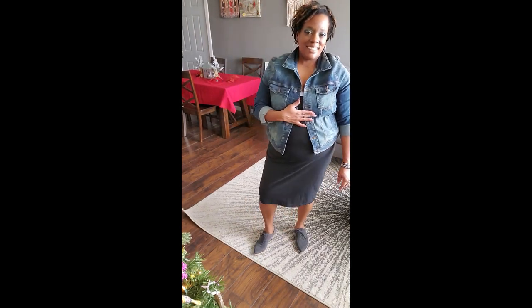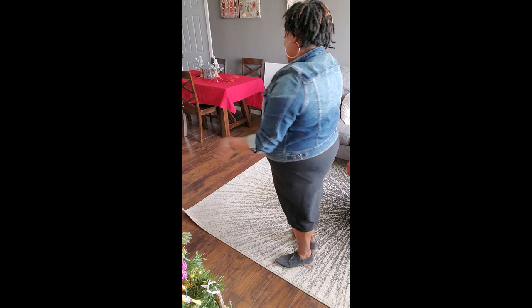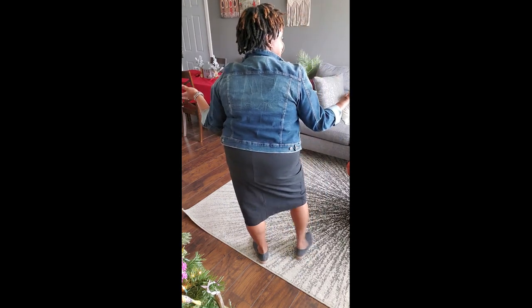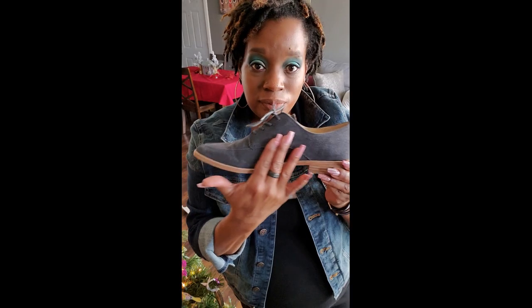So I gotta admit, I've always thought Oxfords were very masculine. My daughter told me they reminded her of tap shoes. But I saw my boss in a pair of Oxfords a few weeks ago and I just knew I had to have them. These gray Oxfords from Dolce Vita, very comfortable, very cute. They are in this kind of suede-y gray. I just think they would be cute dressed up or with the jeans.